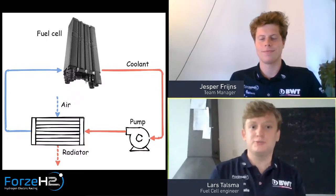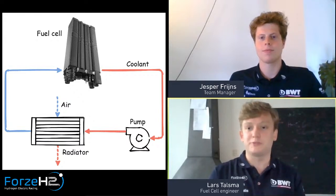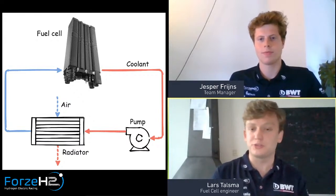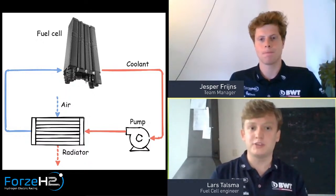So we use Glysantin fuel cell FCG20 for its low conductivity, as this prevents current leakage from the fuel cell to other components, which would be very dangerous. So now the safety is ensured by this special fuel cell coolant.